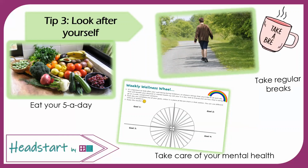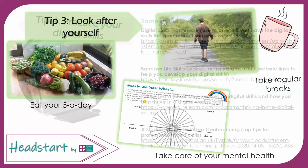So if that's something that you're struggling with, we've got loads of support that we can refer you to. We've got this resource here called a weekly wellness wheel. What that is, you can set yourself 4 mental health goals, and then each time you complete one, you can colour in a little section of this circle. By the end of the week, hopefully you'll have completed all your goals and you'll start to see a positive difference. Okay, so let us know if that's something that you'd like support with later on.